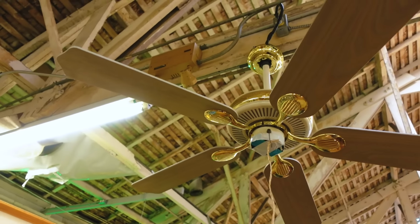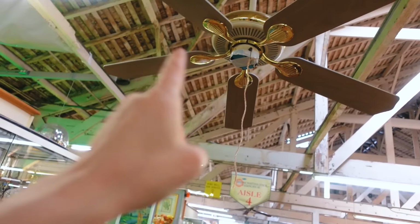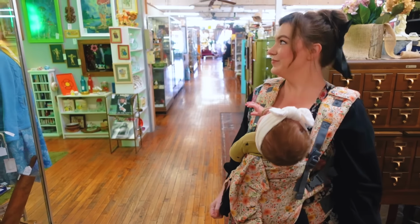She's like, turn it on. Oh, turn it on. Alice's favorite thing is looking at the fan spinning in the ceiling. She's just looking at the disco ball.